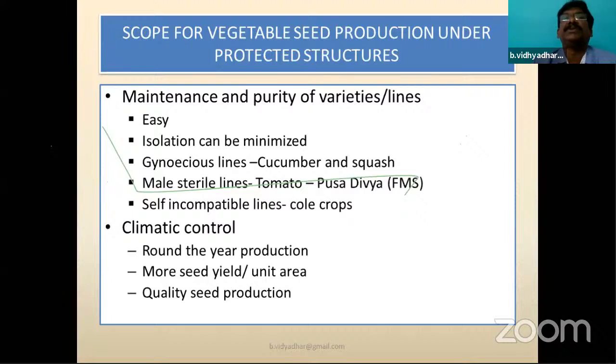So, regarding the scope for vegetable seed production in protected structures, the maintenance of purity of varieties is easy. Isolation can be minimized. We can grow gynoecious lines, male sterile lines, and self-compatible lines. Especially in cole crops, the growth and yield of these vegetable crops were found to increase because of the high rate of carbon dioxide inside the greenhouse. Since we are controlling the climate, production is possible around the year, with more seed yield per unit area, and finally production of high quality seed.